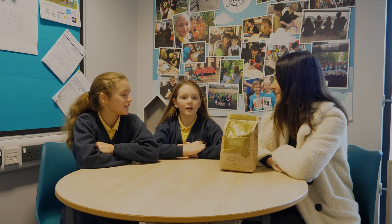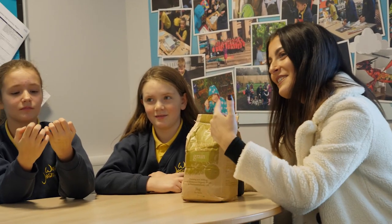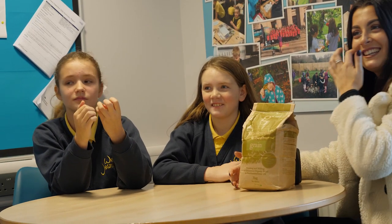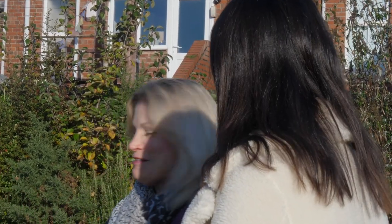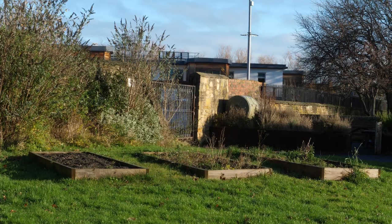So the pupils at West Jesmond seem to enjoy their workshops with Andy's Big River Bakery. But what does the future hold for this partnership? Hopefully we end up with wheat. Hopefully behind us there'll be wheat standing tall. And hopefully it's going to be a longer process. It's going to take a year probably from planting the wheat to actually milling and harvesting it and making the bread. But hopefully it's something that we could just keep on doing.